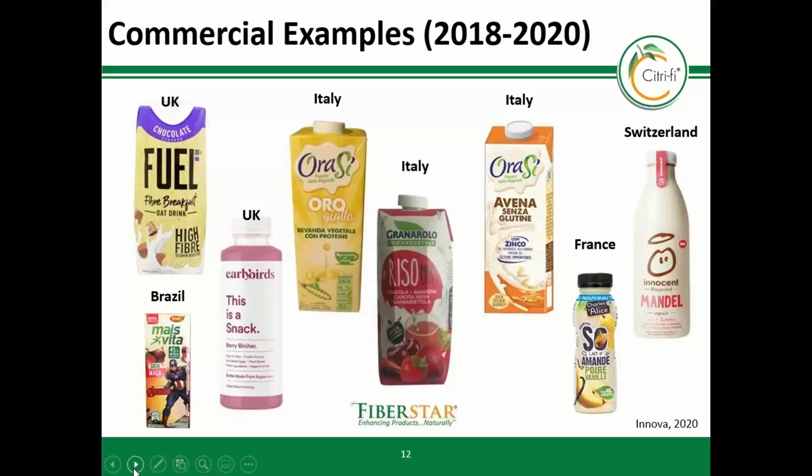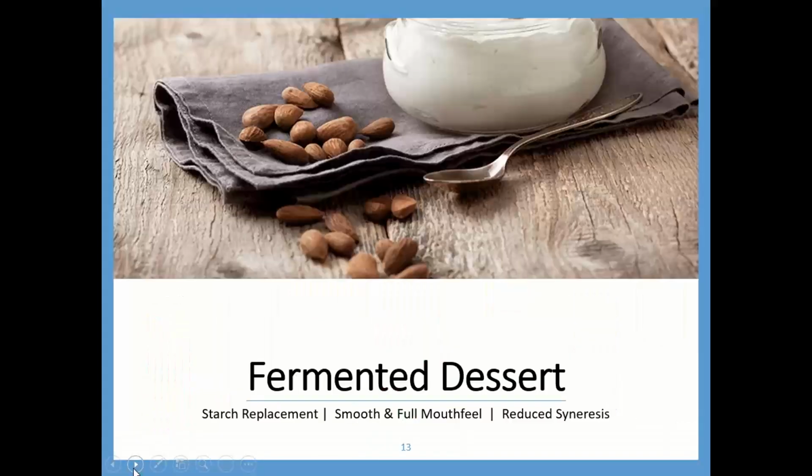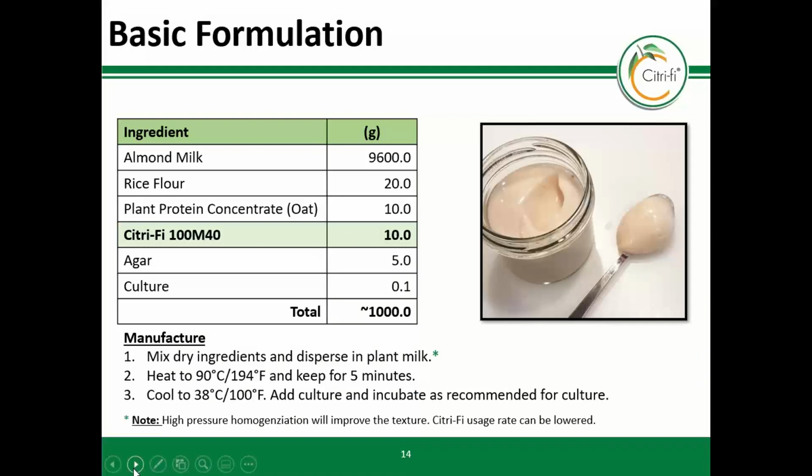There are multiple commercial plant milk products containing citrus fiber sold in the global marketplace. This is a growing segment due to the clean label trend. Another popular development area is plant-based fermented products. Citri-Fi benefits include starch replacement, smooth and natural mouthfeel, and syneresis reduction.